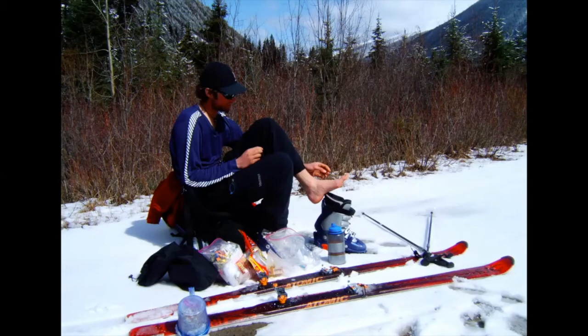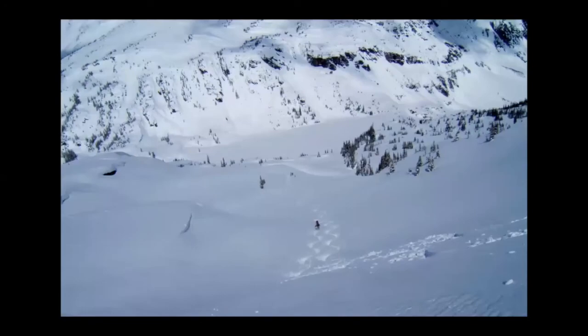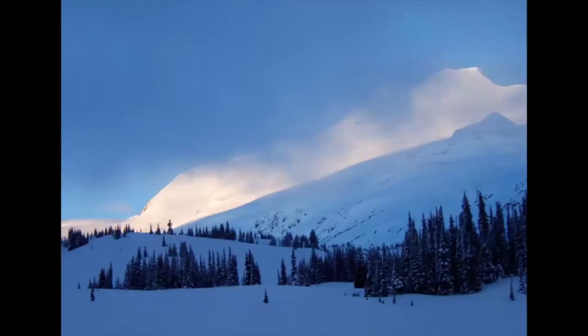Pierre had some blisters, so you can imagine blisters over 10 days, and not really that great. So yeah, personal hygiene, definitely. Your feet are the main hazard for sure. And we continued skiing north, and yeah, it was neat.